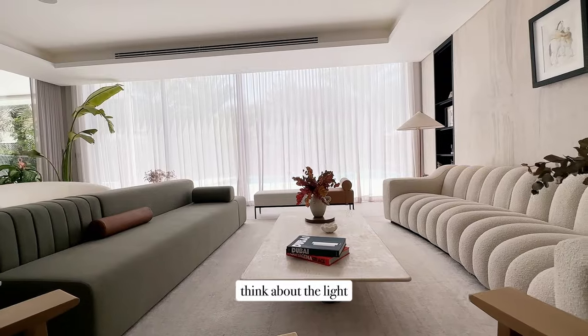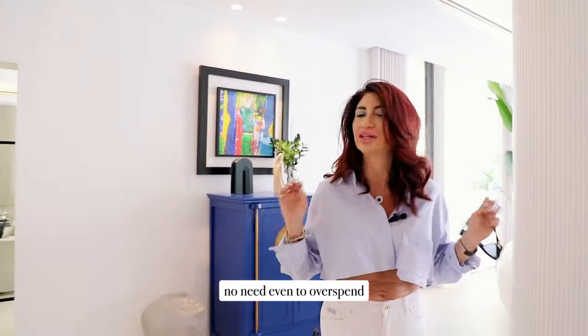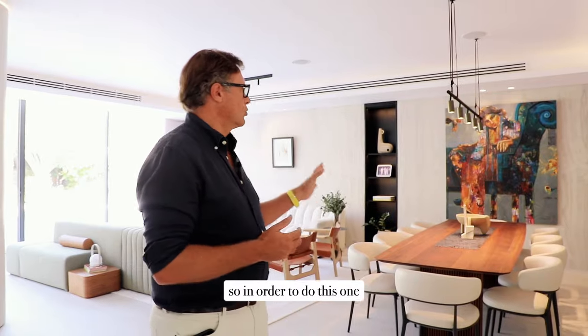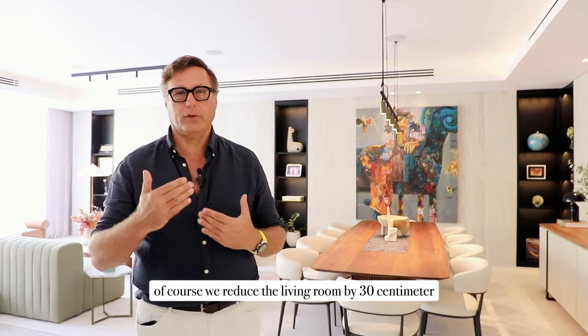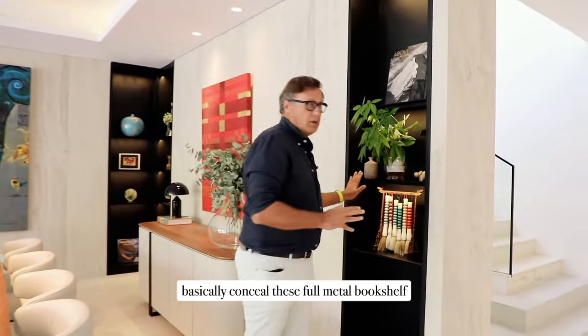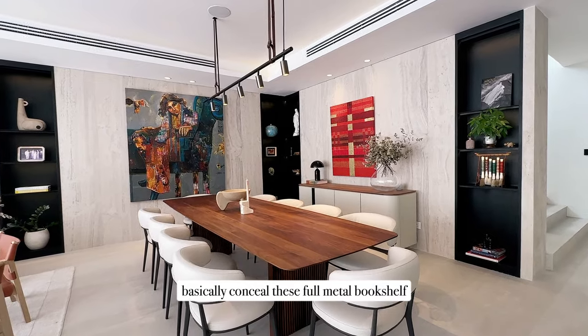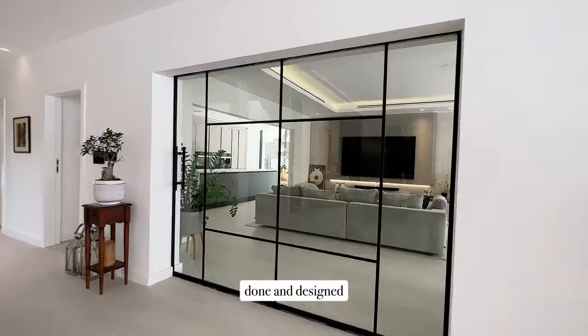Furnish your house, think about the light, big window, and then you can put any furniture you want, no need even to overspend. So in order to do this one, of course we reduced the living room by 30 centimeters in order to basically conceal this full metal bookshelf. We have a crystal door, beautifully done and designed.